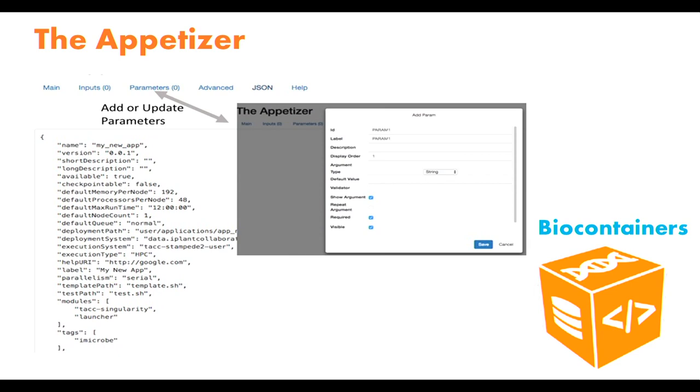An important piece of that is some code that we call the appetizer. So again, it's creating a JSON file that describes all of the information that that particular code needs to run. So what are the inputs, what are the outputs, what are the parameters? And when you do that, what's really fundamentally important about connecting that to a container is now you have a description of that particular tool that you can embed into a website, any website. We embed them into iMicrobe, but they could be embedded and reused by any source who is interested.